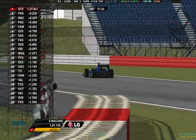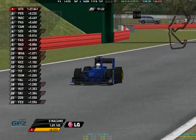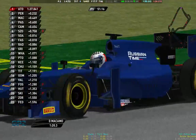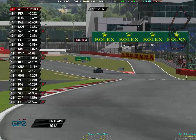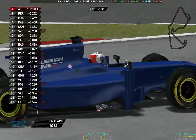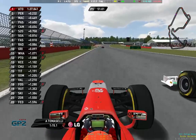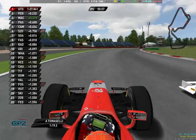Sector 2, 3/10 off, but I'm not sure because his best is 4 and up, something, 4.6 tenths off. So he can improve, but if he improves, it's not gonna be by much. So let's see. Through Vale, through Club Corner, Tomaselli is definitely not improving. Campana is slowing him down, but it doesn't matter anyway because he's heading into the pits. But can he overtake Campana now?